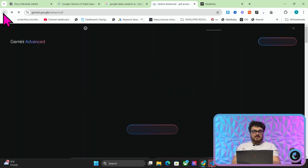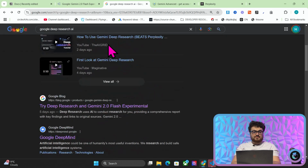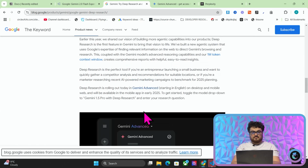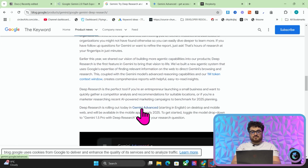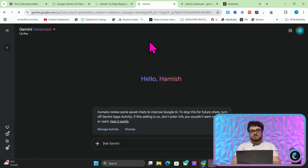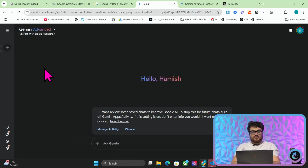If you're wondering how to get it, guys, you can just search for Google Deep Research AI on Google, and then scroll down to where it says Deep Research is rolling out today in Gemini Advanced, and then press Try Gemini Advanced here. This will bring you to this ChatGPT style conversation box. Top left, click here, and press 1.5 Pro with Deep Research.